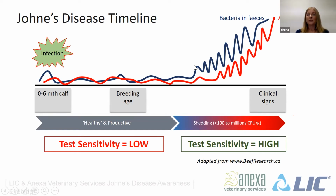So the line in blue reflects the bacterial shedding in the feces. So that's how much bacteria we could detect. And the red line indicates the antibody level towards that bacteria. And as you'll see, before you even start seeing antibodies in either the blood or the milk, you will start to get some shedding in the feces.